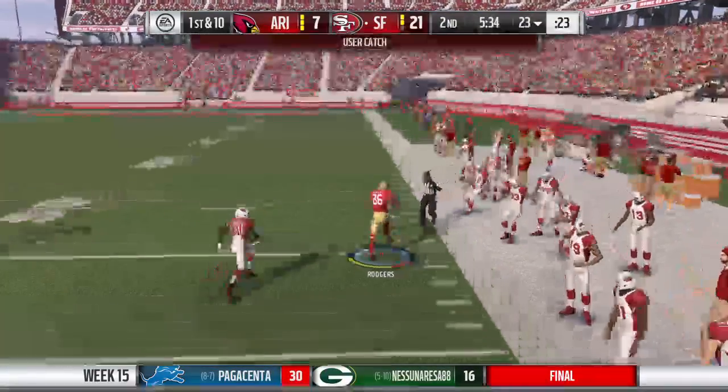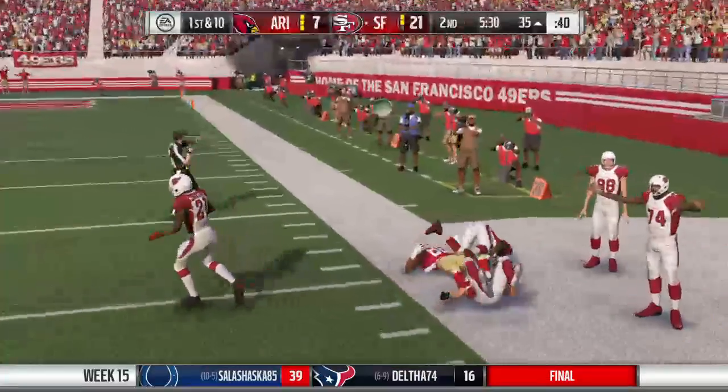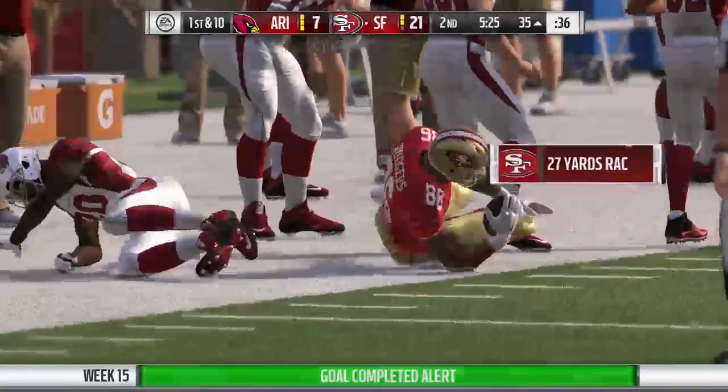I was going to say, now he wants the first-half hat trick, doesn't he? Oh, without a doubt. Go ahead and throw him on the field, folks. He wants that type of celebration. A big play there for the Niners.